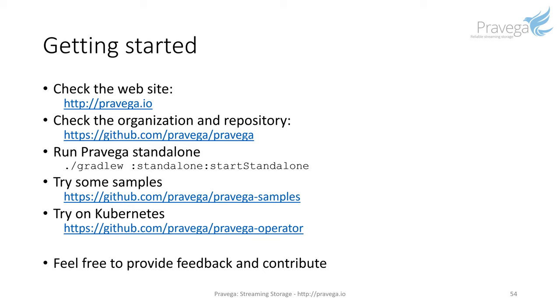Pravega is the main one with respect to what I presented today, but you also have the connectors I have mentioned. Then you can run Pravega standalone, right? Locally, if you want to do some quick testing or even some development, you can run that along with Pravega samples. We have a number of samples in that Pravega samples repository. And to try on Kubernetes, I suggest you go look at the repository and the instructions there. And throughout that process, feel free to give feedback and even contribute if you see anything that you'd be interested in changing or improving.